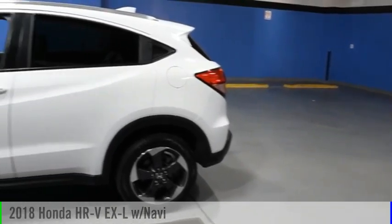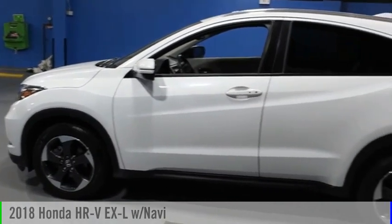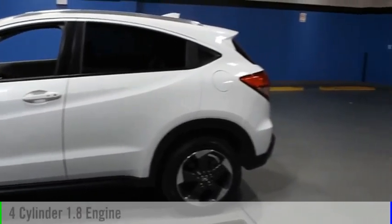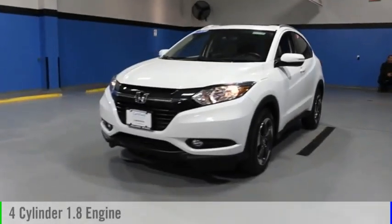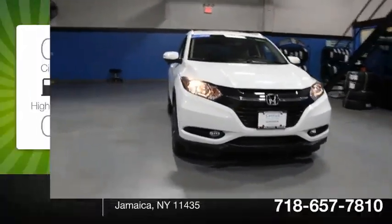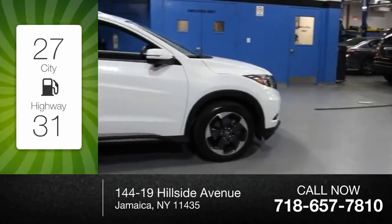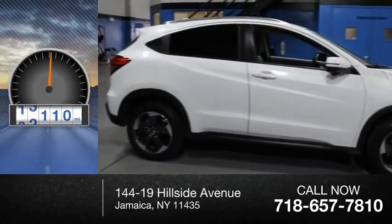Take a ride in the 2018 Honda HR-V. This vehicle is powered by an all-wheel drive, 4-cylinder, 1.8-liter engine and comes with a continuously variable transmission. Great fuel efficiency saves you money by requiring fewer trips to the gas station. This vehicle has less than 20,000 miles.